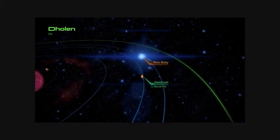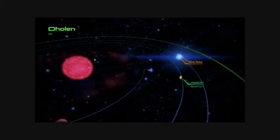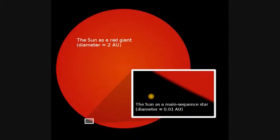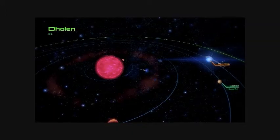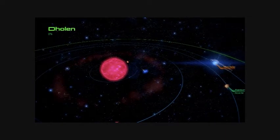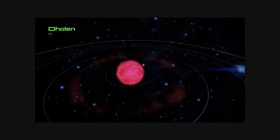The size of Dholen seems to be exaggerated, so let's look at it in a model of what scientists think our Sun will look like when it becomes a red giant. Now that we're at Dholen, let's look around here. Dholen appears to be a red giant, or in the process of becoming one.